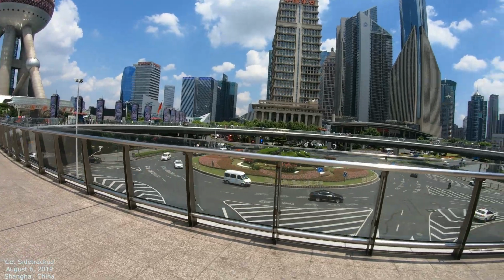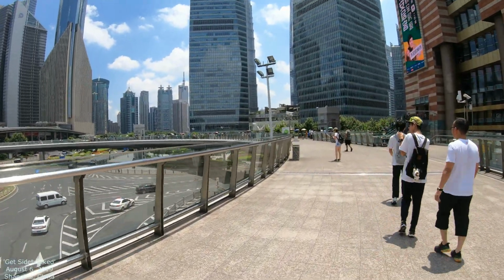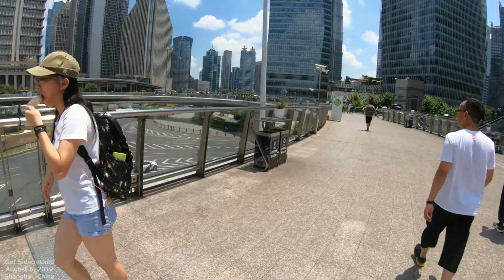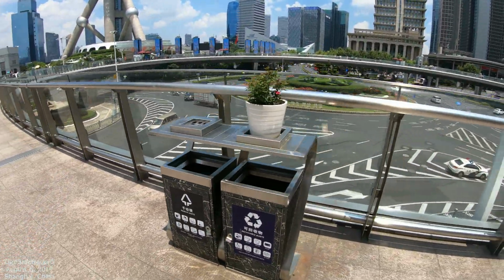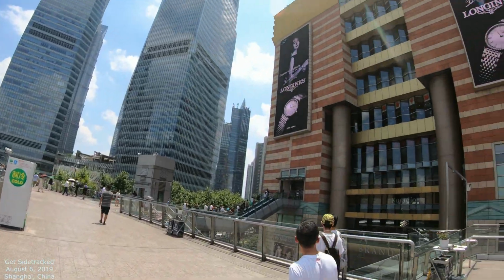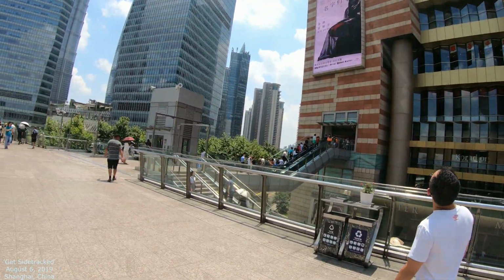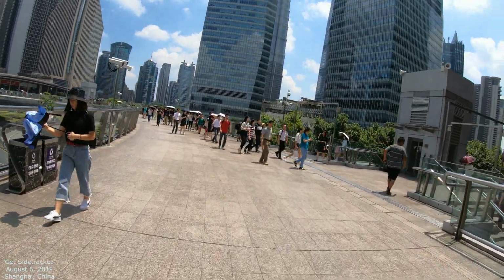So yeah, this is Shanghai. Pretty cool city overall. Really like it. One flower plant right there. Looks like people are going into that one. It's a shopping, oh yeah, that's a brand mall. If you want your high-end shopping, you can go there and do that. Looks like a lot of people are going there.